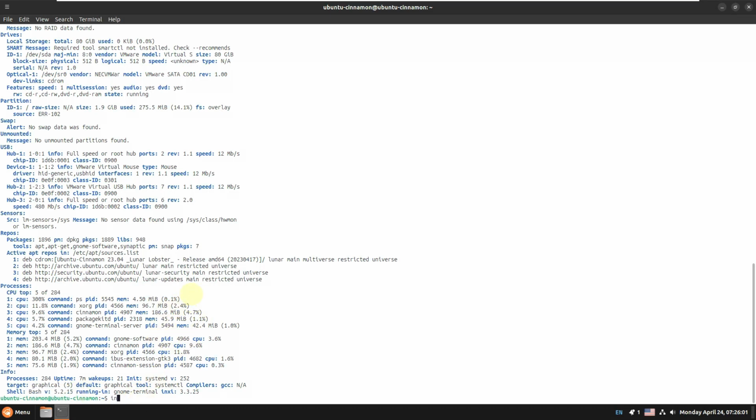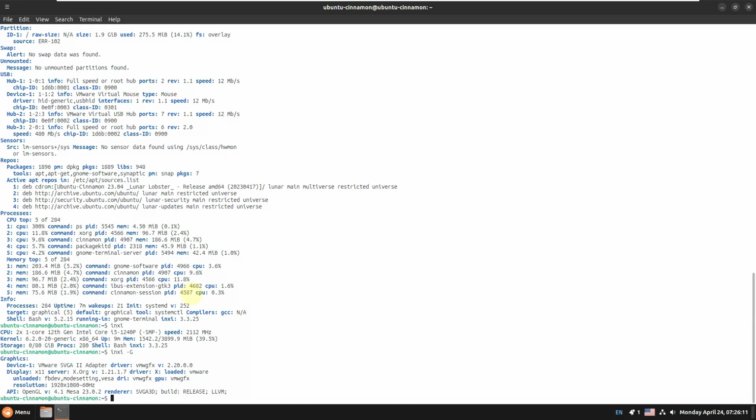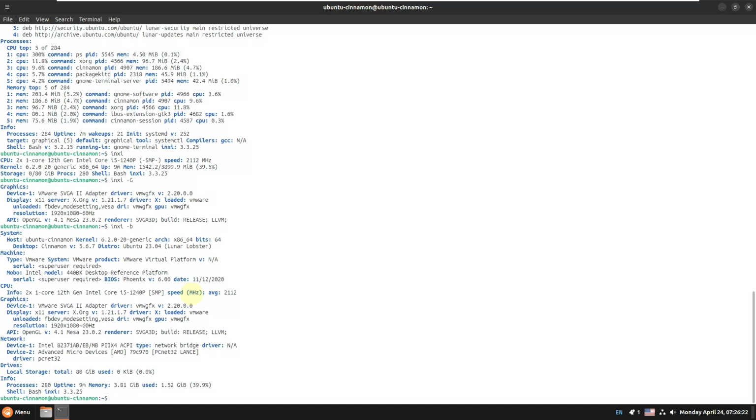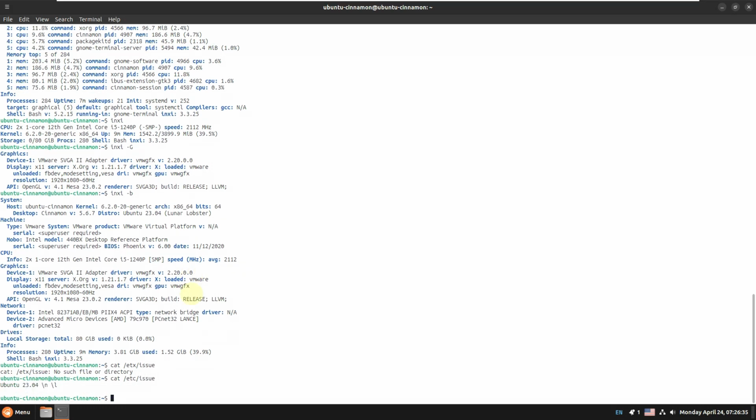Let's type in another command, which is inxi. It should give the same information in a short form. Nothing is changed there, just the same information. Another command is inxi -G. Again the same distro info, nothing changed, in a short form, that's it. inxi -b, same distro info, just in a short form again. Then cat /etc/issue. I typed it wrong, which is cat /etc/issue. Hit enter, which is Ubuntu 23.04.